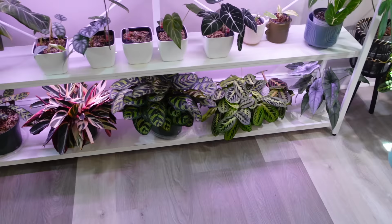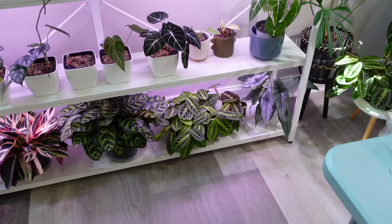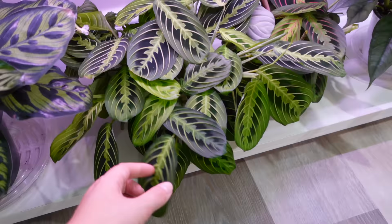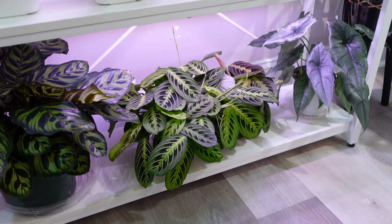Those two marantas are still in water. That lemon lime is exploding. I don't know if I'm going to pot it into soil or try something else for that maranta, but it is loving water right now. It has seriously quadrupled in size since I put it there. Here's a look at her. She is just exploding in water. So part of me just wants to leave this one in water since it's doing so well. So I don't know what to do for that one.